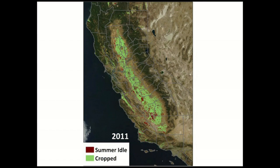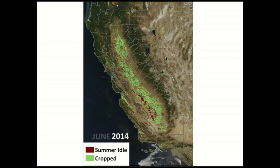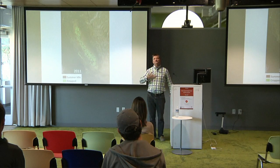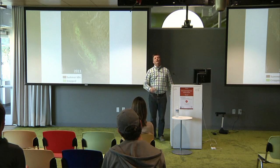One other example I'll show really quickly, this is some recent work mapping fallowed fields in California, again, just using remote sensing, but using fairly sophisticated analysis tools to get to what's a fallowed field versus just a roadway or whatever. And so we're producing these maps. This is from 2011 to 2015. But you can track the increasing amount of fallowed fields in the Central Valley, which is basically a direct impact of the drought on California agriculture.